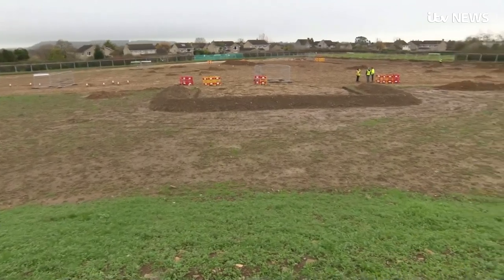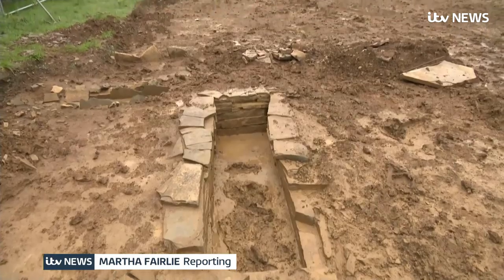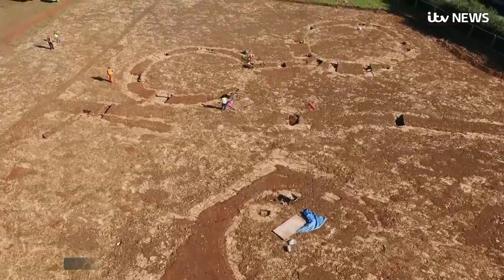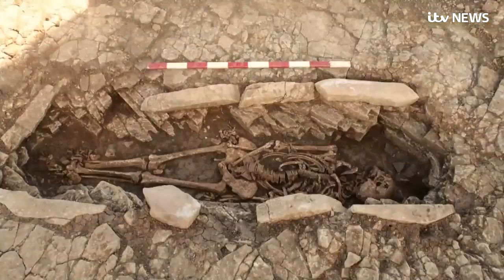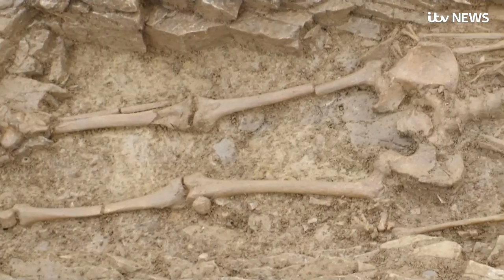It's not much to look at now, just a muddy field and a few waterlogged holes. But what began as a simple dig of some Iron Age roundhouses has uncovered a significant Roman burial site. Archaeologists have found 56 graves spanning four centuries.